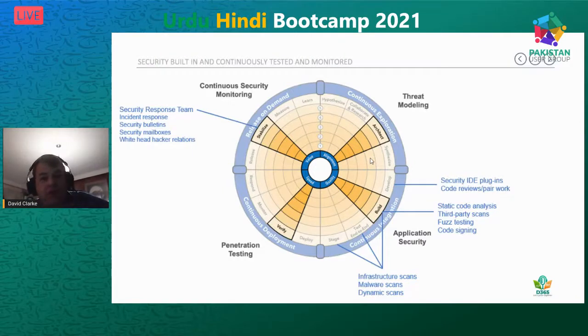Now, the architects are obviously doing a lot of other things, but from a security point of view, they're doing threat modeling. Going down or rotating clockwise, excuse me, into the build phase, we're looking at having IDE plugins that do code reviews, static code testing, static code analysis, third-party scans, fuzz testing, and of course, we do code signing during build.